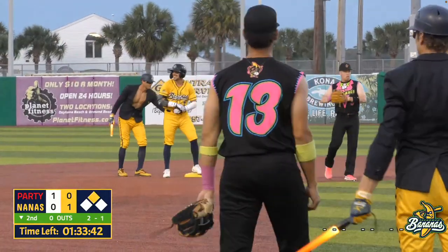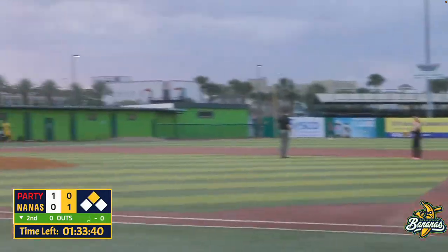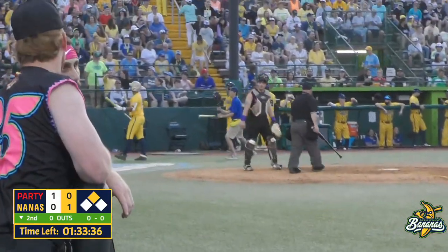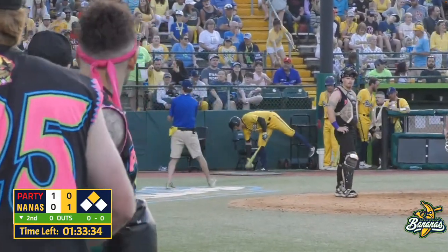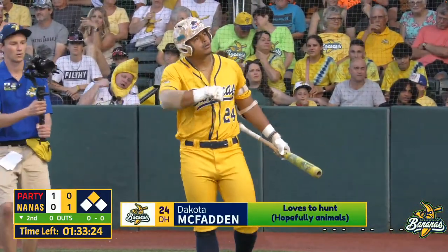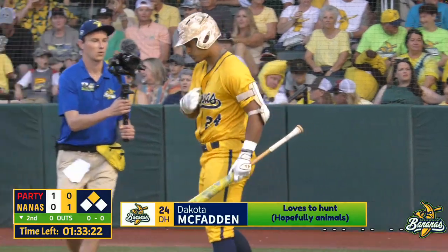And the Bananas are in business here in the bottom of the second. Remember, they trail the inning 1-0. So if they score a run, that eliminates the Party Animals' chance at evening. Well, we'll have another walk-off, and the Bananas will have doubled their lead.